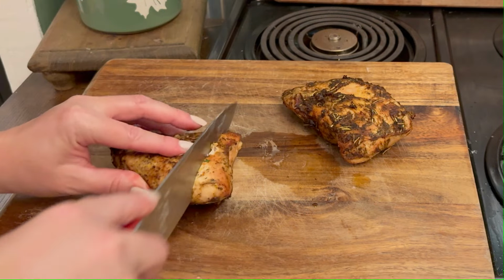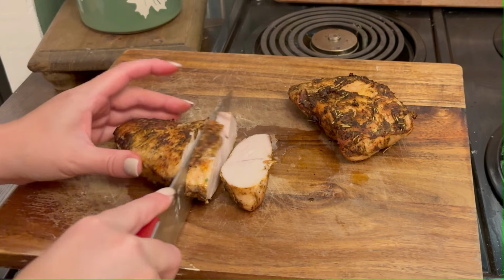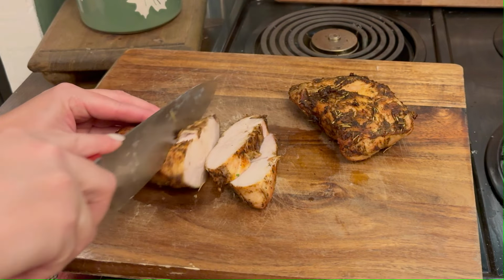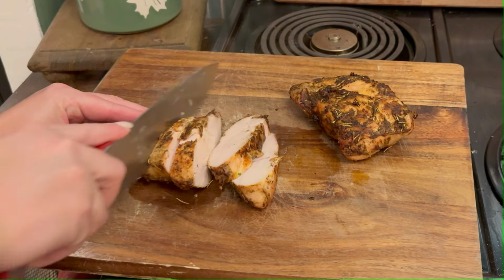Once it's done, make sure to have it rest for around 15 minutes and cut it up, and you will see the juices running out of it. I am salivating just thinking about this turkey tenderloin.